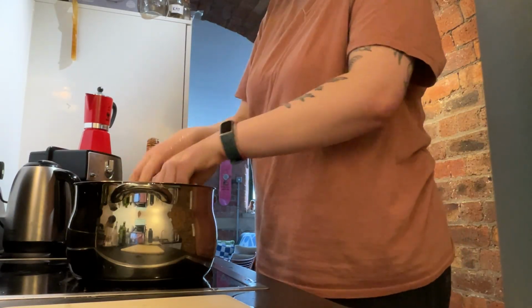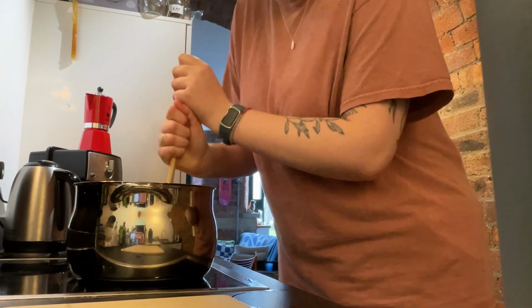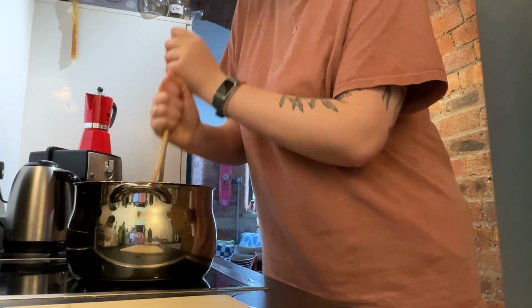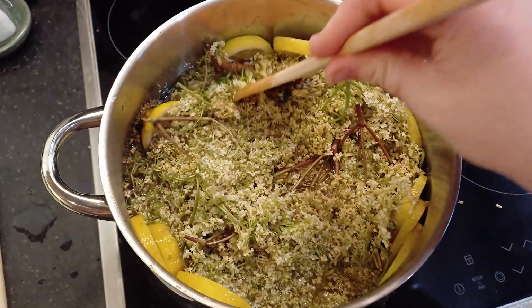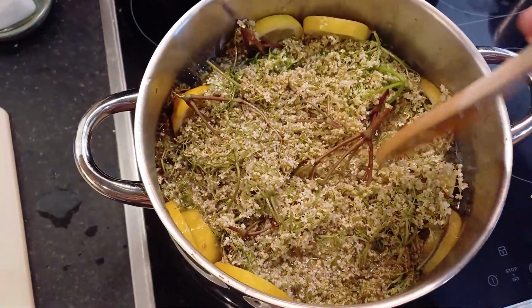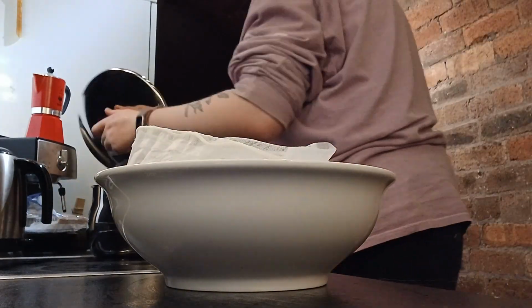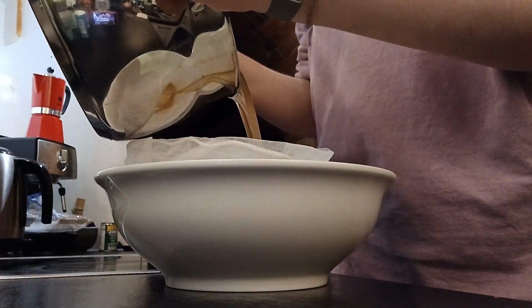Now, something about making cordial is that you're not really supposed to wash your flowers, as it gets rid of a lot of the flavour. But yeah, here it is all in the pan, and we're just squishing it down, and you actually leave it to sit off the heat overnight for it to really infuse all of the flavours into the sugar water.